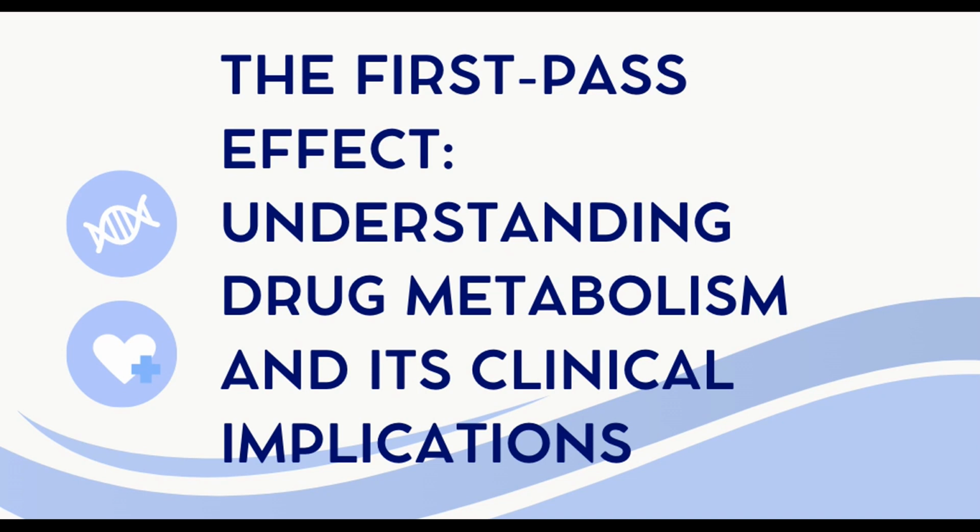2. Dose adjustment. Knowledge of a drug's first-pass metabolism allows healthcare professionals to calculate appropriate oral doses to achieve the desired therapeutic effect. Dose adjustments can compensate for reduced bioavailability and ensure adequate drug concentrations.